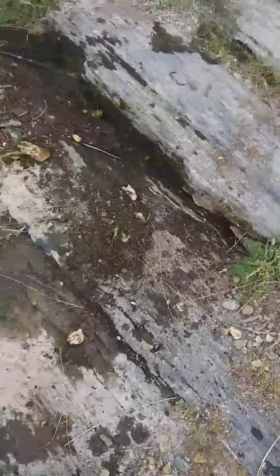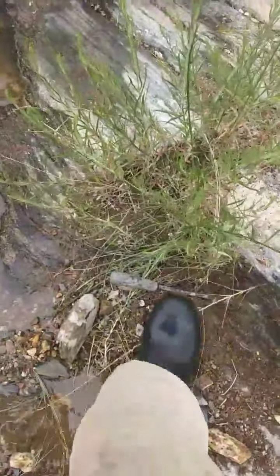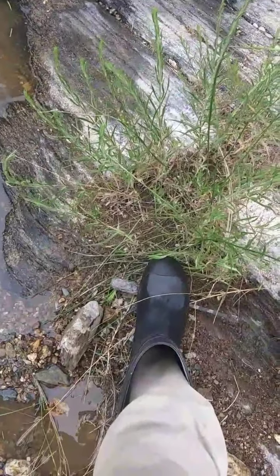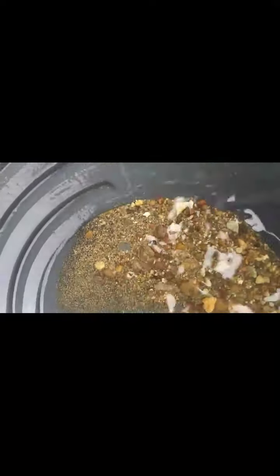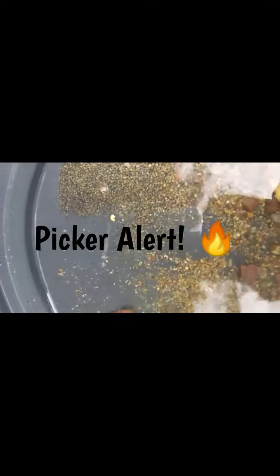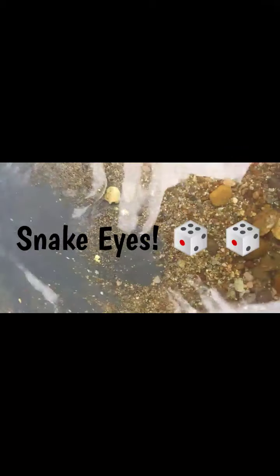Never gonna get the gold by giving up. I'm gonna take out the rest of this crevice and see if I can come up with anything. Well, it's not all bad after all. I'm getting short on memory, but we got a nice little picker. Nice little picker here. And also starting to see some trash, some more little stuff around it, as you can see. And I could feel it by that muck. Oh, another one! Snake eyes!